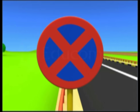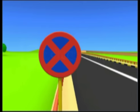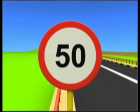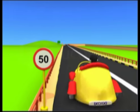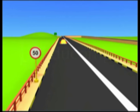This is a no stopping or standing sign. It tells you that you cannot stop your vehicle at this place. This sign is that of speed limit. It indicates that as per law, you cannot drive your vehicle beyond the indicated speed. The sign here is showing a speed limit of 50 kilometers per hour.